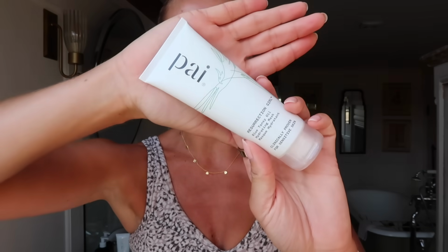I'm having a very quick pre-shower, post-gym pamper. And as I've been away and with the temperatures, lots of time outside, my skin just needs hydrating. And this arrived in the post last week. Perfect timing. Resurrection Girl from Pai.